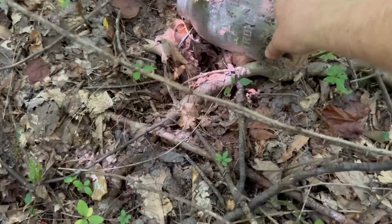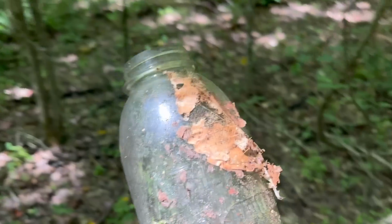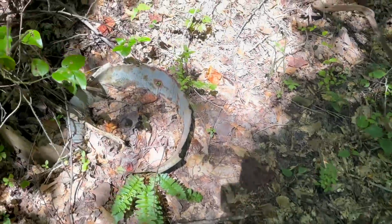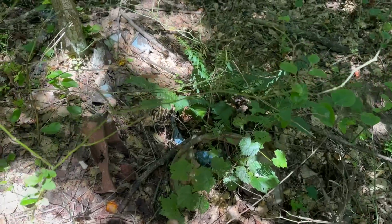Yeah. So I think I found where one of the old houses was dumping at. Take a look at that big old Atlas strong shoulder mason jar that was laying here on top of the ground. But the giveaway was all of this metal right over here. You can see it. Old cans and basins and you name it. This stuff right here is at least from the 1920s, maybe a little bit older. You can see that blue pot right there.